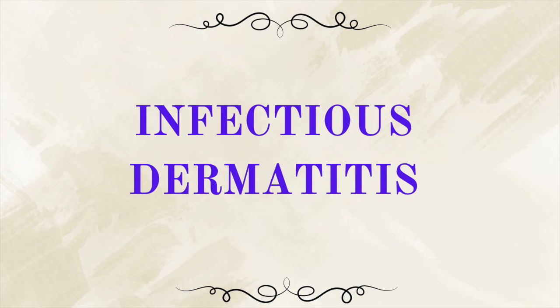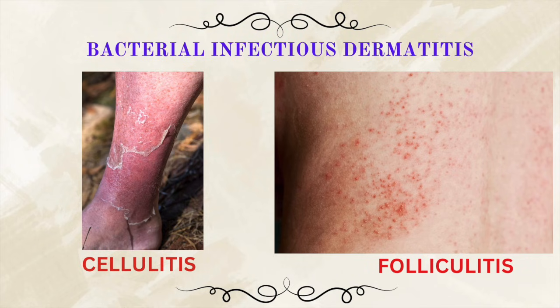The next type of dermatitis is infectious dermatitis. Infectious dermatitis is caused by bacteria, viruses, or fungi. Here, the bacteria directly invades the skin, so it's actually not subtle. And some types and examples: bacterial dermatitis, impetigo, highly contagious with honey-colored crust that is mostly seen in children. Then we have cellulitis, another commonly thrown term that literally means infection of the skin. And along the same lines, there's folliculitis, that is an infection of the hair follicles of the skin.